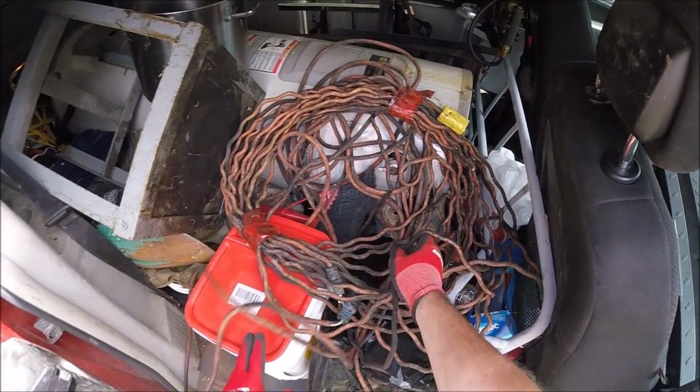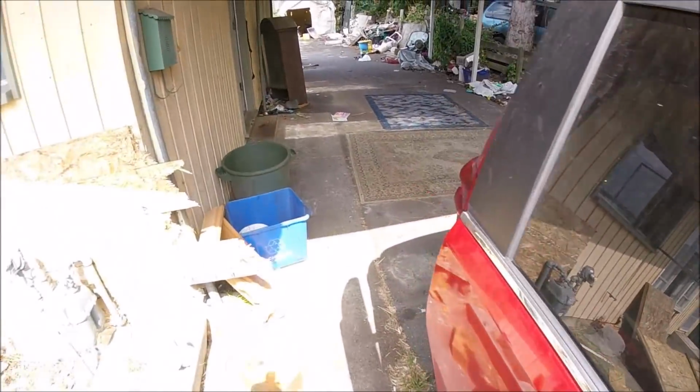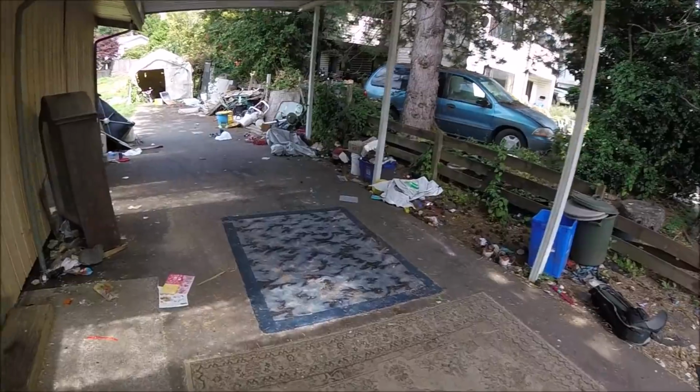I know this cord here. I know exactly where that cord came from. The way it's twisted around.